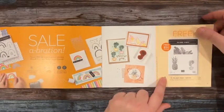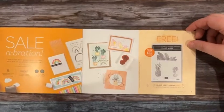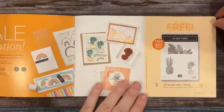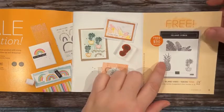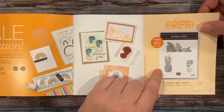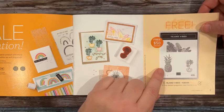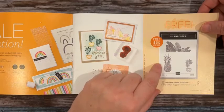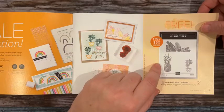So Island Vibes is a really fun stamp set, and I'm actually going to zoom this in a little bit. Oh yeah. Okay. So this is a really cool stamp set. I've seen some really cute samples. Those of my friends in Charleston and by the beach, you're going to want this. It's a nice pineapple. You can never have too many pineapple stamps, honestly.